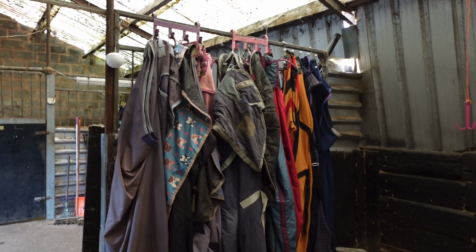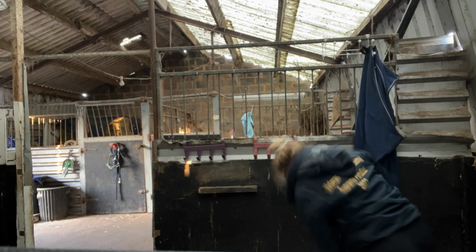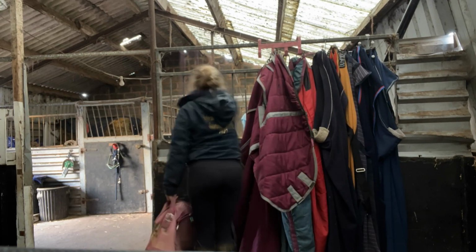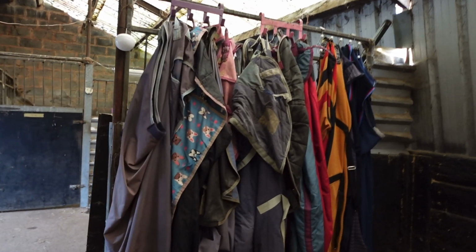I've just put them all up here, sorted them all out again. I've got a hook for fleeces, hook for stable rugs, hook for turnout rugs. So they are all up there, and I think they look pretty good. They're off the floor, so they're going to stay dry, or they're mainly off the floor, but it doesn't get wet in this room, so it's not an issue.